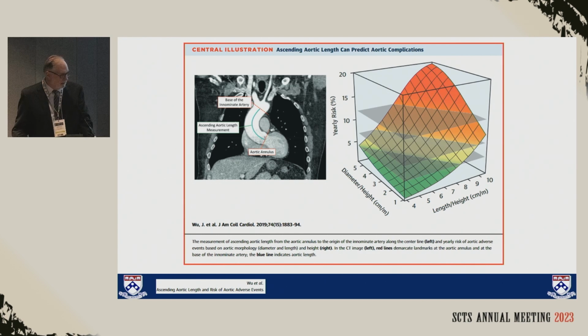You can see they use the center line measurement between the annulus and the orifice on the greater curve of the innominate artery. I don't like showing three-dimensional pictures because they're too complicated for almost everybody, but you can see that as you get a higher length, you get a much higher yearly risk of aortic events.